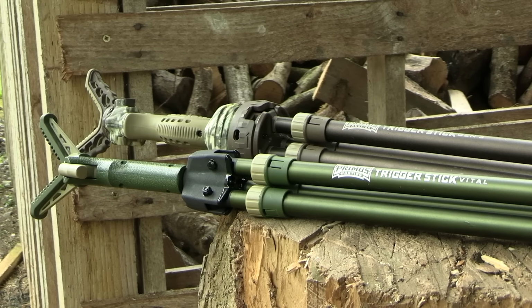Right, I want to talk about shooting sticks today, primarily the Primos Trigger Stick tripod, because it's something I use a lot and I genuinely believe that it makes a significant difference to my shooting. They're distributed in the UK by John Rothery Wholesale. I've got two versions here today and we will take a look at them both in turn.